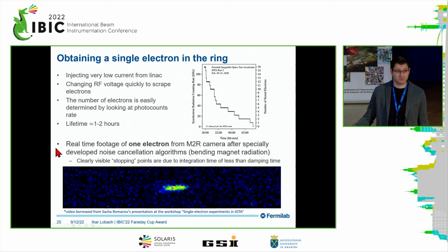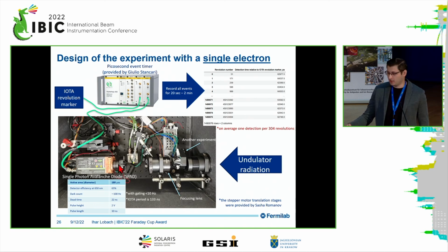The undulator radiation from a single electron was focused by a single focusing lens on the sensitive area of the single photon avalanche diode, SPAD, detector. The pulses from the SPAD detector went to a picosecond event timer, which was also provided with the IOTA revolution marker. In this way, we were able to create a table containing the revolution number and the detection time relative to the IOTA revolution marker for each detection event.